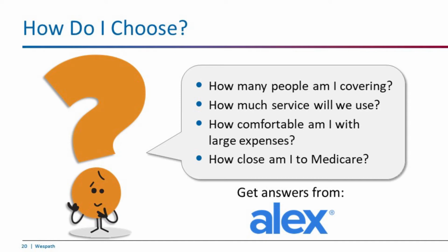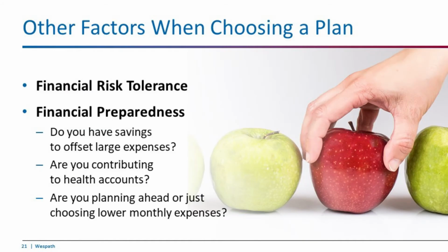There are a lot of things to consider in choosing your plan. Later we'll be introducing again Alex to you to help make your decision making. But things that you have to consider: how many people am I covering? How much service do we plan on using? How comfortable am I with large expenses? And how close am I to Medicare? Other factors in choosing a plan is your financial risk tolerance. Not everyone will choose a plan that costs them a net lower cost when considering the premium and out-of-pocket, but you are to consider how comfortable you are. Do you have the savings that may help offset large costs, or a health account that may help you fund those costs? We strongly encourage a plan that has a health account if you're choosing a lower cost plan.